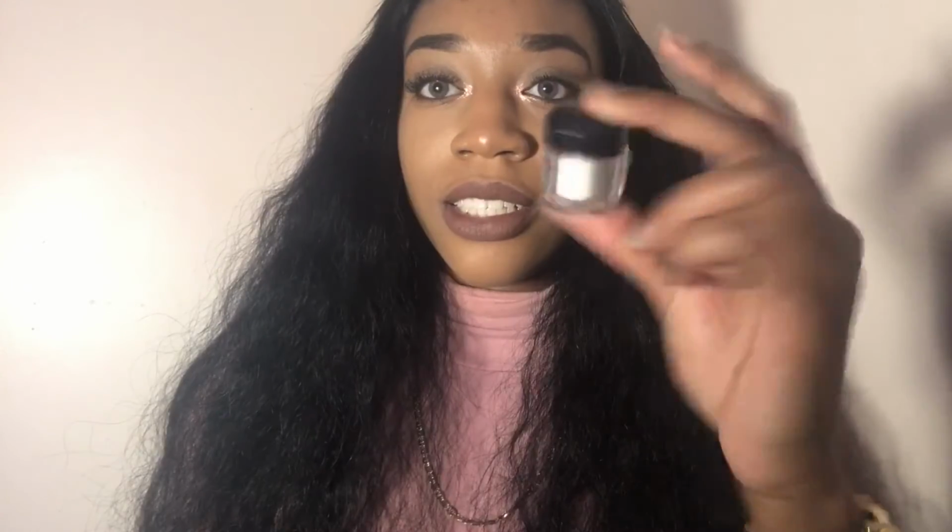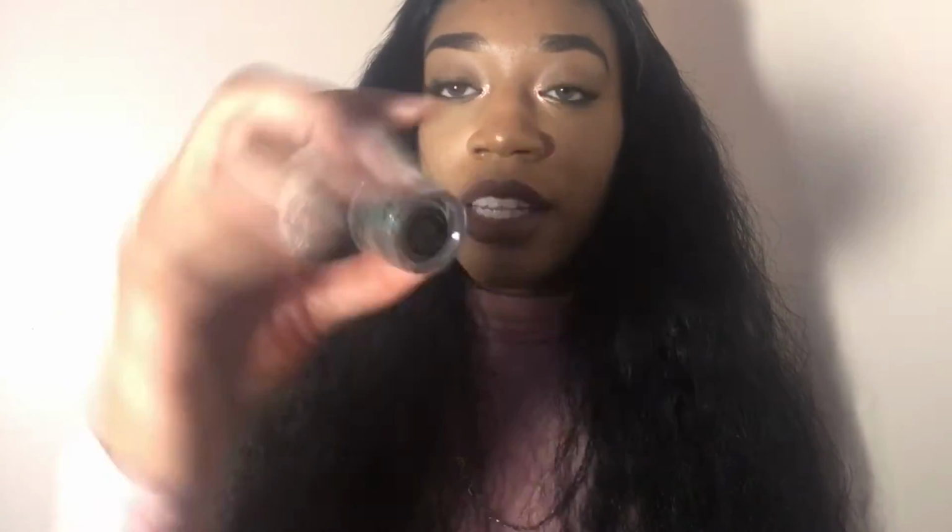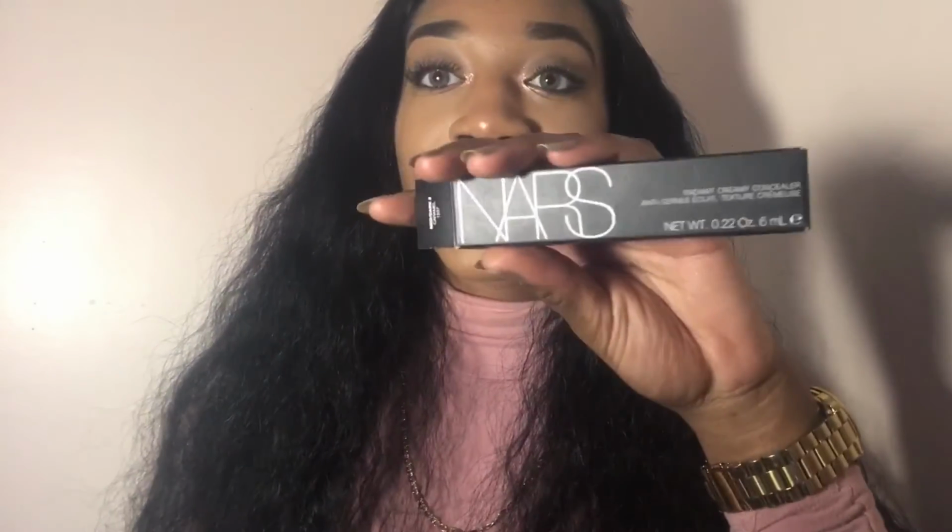silver, gold, purple, white, and turquoise. So these are all the ones that I have, and they're super, super pretty. I just haven't gotten the chance to play around in them like I would want to, so that's gonna be probably my next look. Next thing I just picked up is the NARS Creamy Concealer.